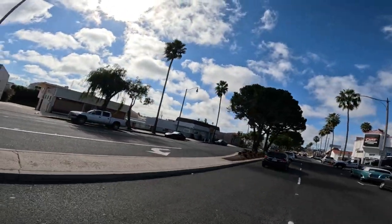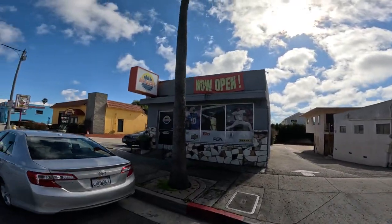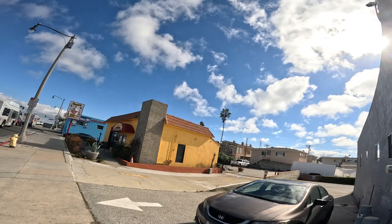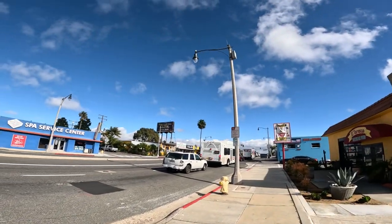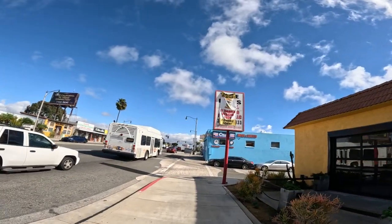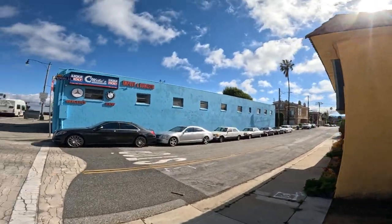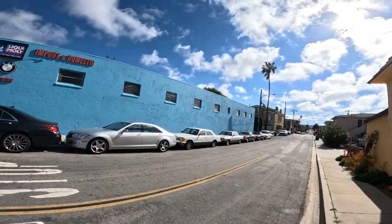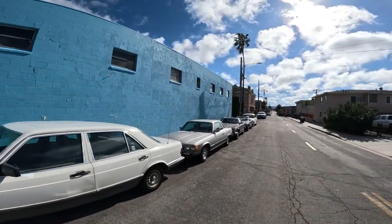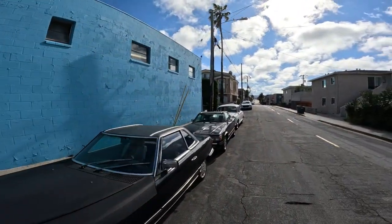Across the street here, no cars coming. I have to wait for the red light. Up this street. I don't think I've been up this street before. A lot of Mercedes. Mercedes. Mercedes. Mercedes.